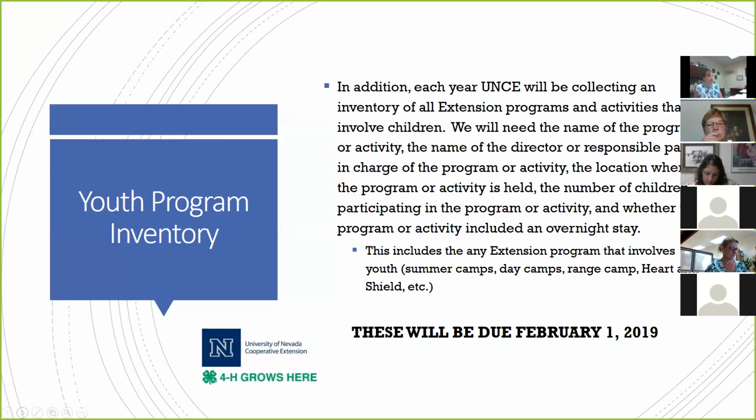I'm still trying to get clarification on 4-H programs. I'm hoping that we can just do a blanket 4-H program and that we don't have to do each individual county. On the previous one, I believe it was just blanket, but who knows with all the changes. And it's a new person doing that inventory. But we will be asking the counties for that information by February 1st because we have to then turn around. I think it's due for us on April 1st.